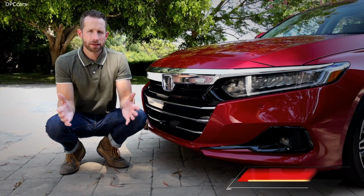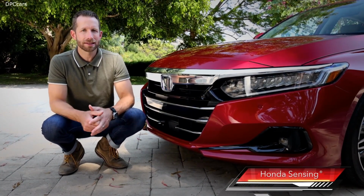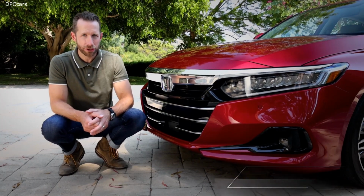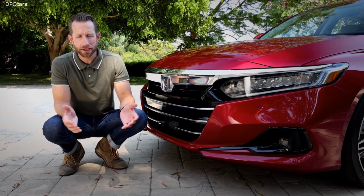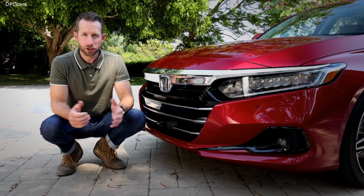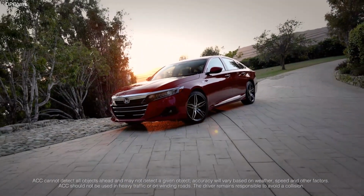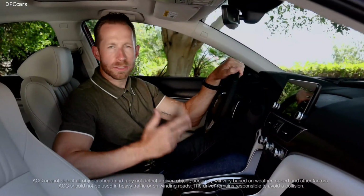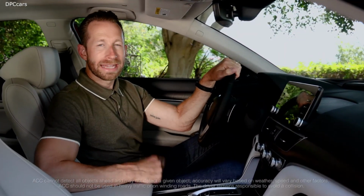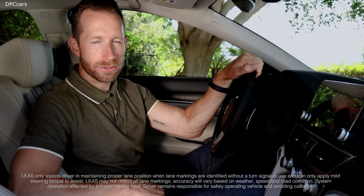All right, so now let's talk safety performance. Now, the Accord is targeted to earn top-class collision safety and front crash prevention ratings, due in large part to Honda's ACE body structure and the Honda Sensing technology, the latter of which gets some key improvements. Adaptive cruise control has been programmed for smoother braking, especially when following another vehicle, and lane keeping assist has been updated for more effective and natural lane centering.